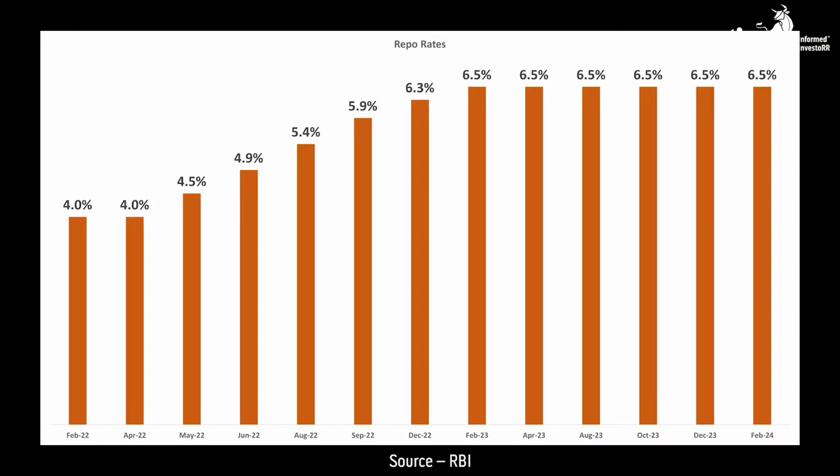In response to the high inflation that we saw, the Reserve Bank of India has swiftly acted by hiking interest rates. However, the RBI has paused hiking interest rates in response to inflation falling, and the market is now eagerly anticipating a rate cut. Now, diving into the current inflation data.